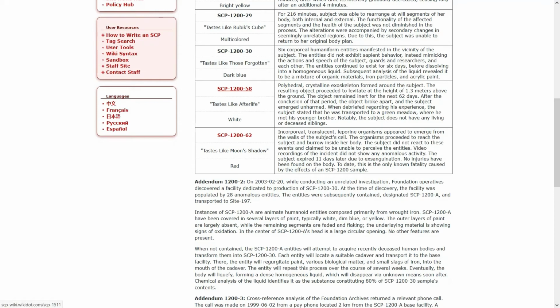SCP-1258, which is its own SCP, which is 1511, tastes like afterlife, white. Polyhedral crystalline exoskeleton formed around the subject. The resulting object proceeded to levitate at the height of 1.3 meters above the ground. The object remained inert for the next 62 days. After the conclusion of that period, the object broke apart and the subject emerged unharmed.